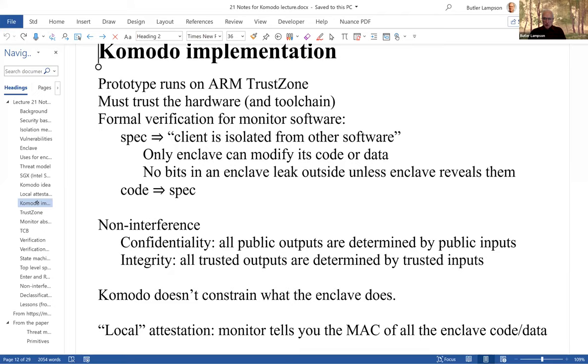The way in which you're going to show that the spec does what it informally says here is you're going to show what's called non-interference. Non-interference in this context has two aspects: confidentiality and integrity. Confidentiality means that all the public outputs of the system are determined by public inputs. Any outputs that are generated internally to the enclave are not going to be public. And integrity says that all trusted outputs are determined by trusted inputs. So what does that mean? That means that when the enclave, which is producing trusted output, produces some output, that output is not going to depend on anything that was going on outside the enclave. It's only going to depend on things that were trusted because they're inside the enclave.